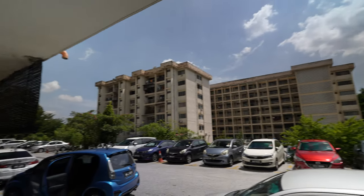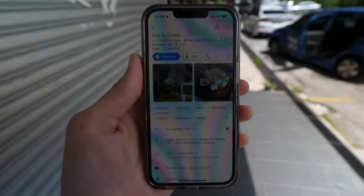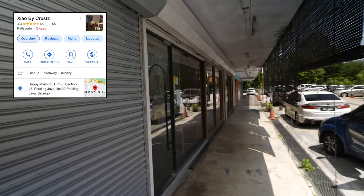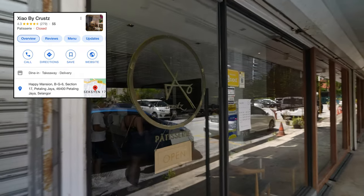Okay guys, it's a very sunny day today and we're at our first cafe. It is called Xiao By Crustz. Adriana and Chef Gerard are in already, so let's go in.